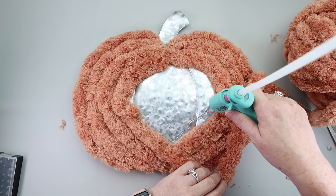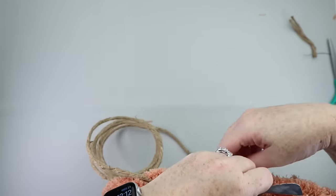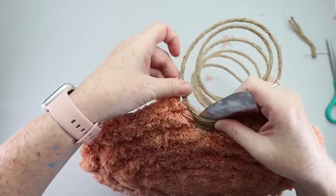The last thing is I wanted the stem to be covered with something. So I used some of that wire twine that you can get from Dollar Tree, and I wrapped it using some hot glue to secure it as I was wrapping it.